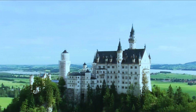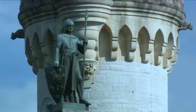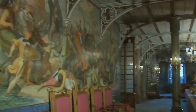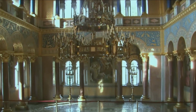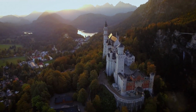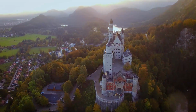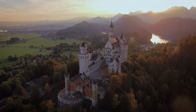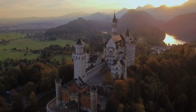Yet Neuschwanstein's enduring appeal comes from more than fantasy. Its uneven towers, hidden grottos, and dramatic alpine setting offer a richness that outshines even its animated legacy. Blending history with myth, Neuschwanstein remains one of the world's most recognizable and beloved castles, an icon not just of cinema, but of imagination itself.